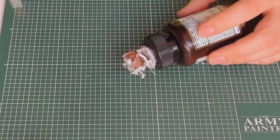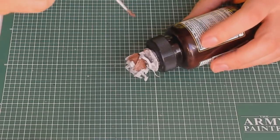Yeah, I don't know if I'm going to paint that base now. I'm going to leave the base alone. I'm going to paint it a different color. I'll give it a different hue of some kind.